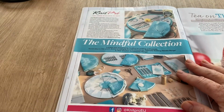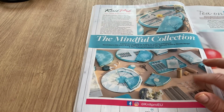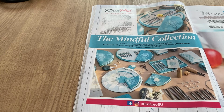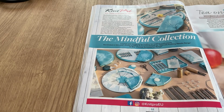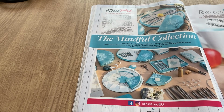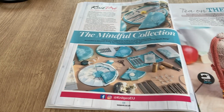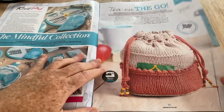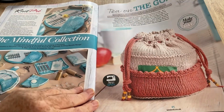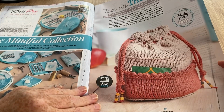The Mindful collection. So this is a Knit Pro collection, and I mentioned this before. Sometimes when they bring out these new collections, I'm very tempted to get them. They can sometimes be expensive, but they are pretty. But at the moment, I've got enough sets in my shop, which if you haven't come across it, is www.hobbyrocks.co.uk.